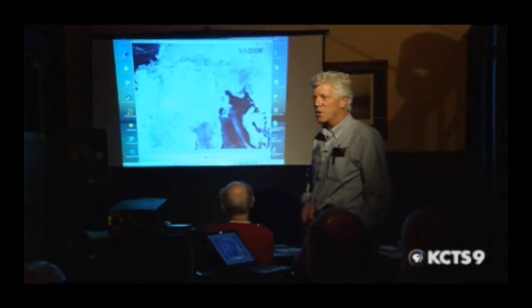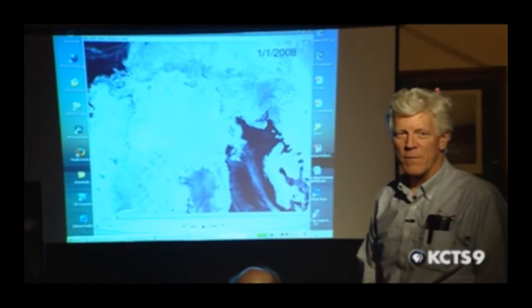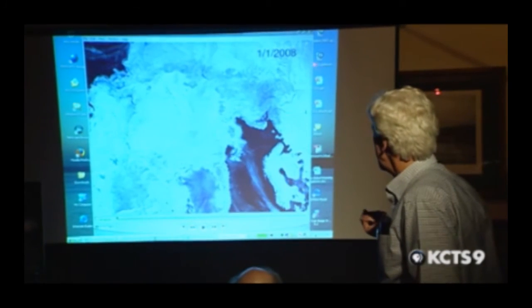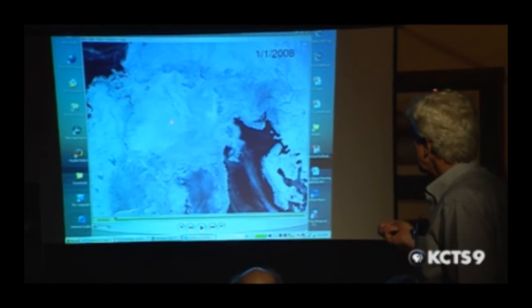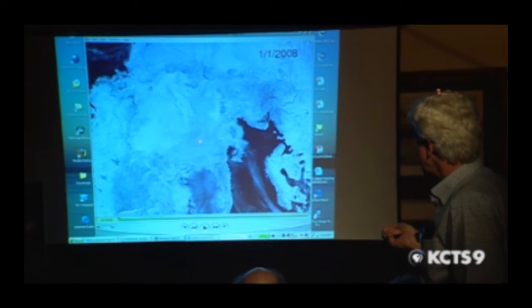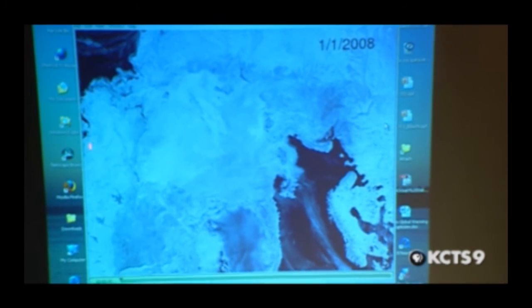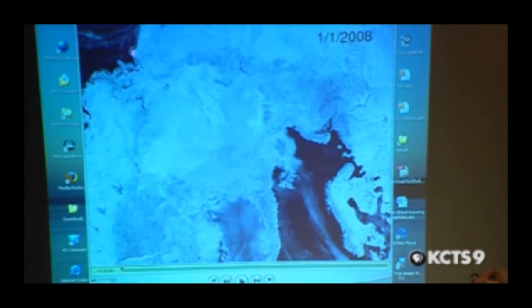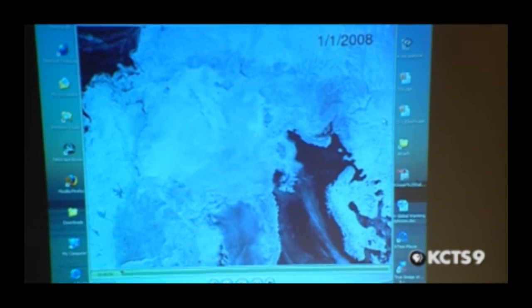What I'm going to show you is a time lapse of satellite imagery over the Arctic Ocean from last year. It will start in January 2008, and I'll get you oriented here, what you're looking at. The North Pole is right about here in the center of the picture. You can recognize the outline of Scandinavia over here. This is Norway and Sweden. This is all Siberia over here. This light gray area here is Greenland, and this is all northern Canada. You can see Alaska here, and this is the Bering Sea. And all this white stuff in the middle of the picture is sea ice.